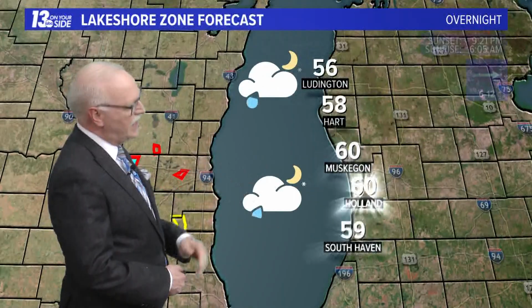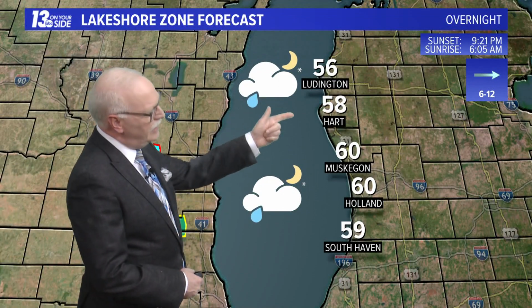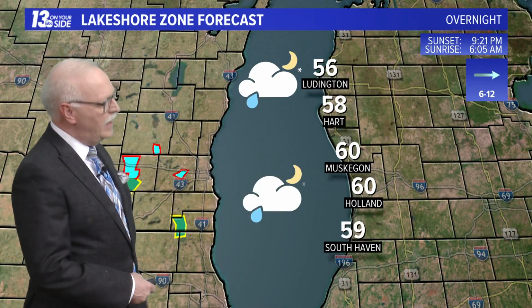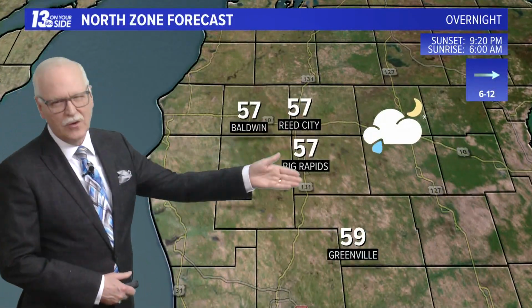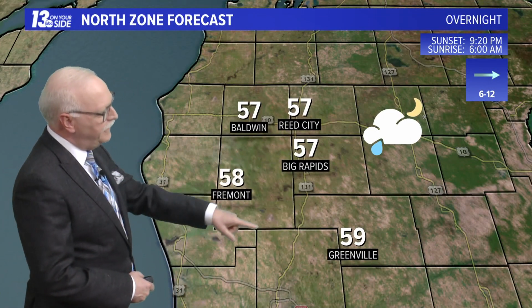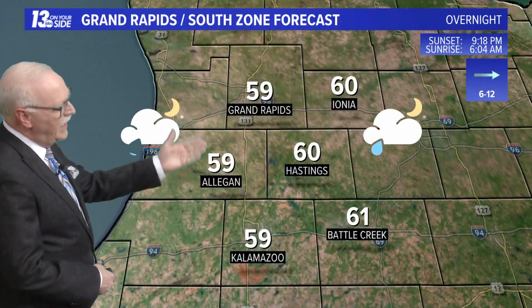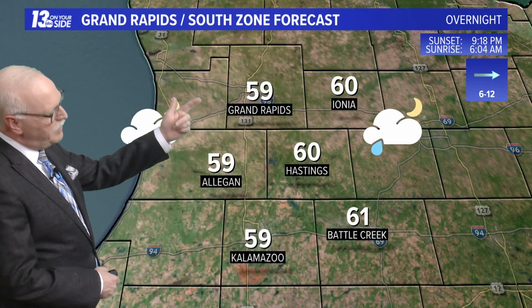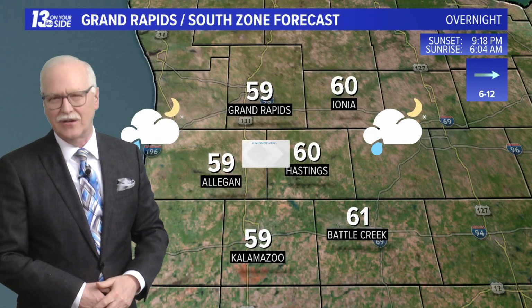For tonight, look for skies to become cloudy once again. And between about 11 p.m. and about 2 a.m., you can see some showers just sliding down through the area, upper 50s to near 60. To the north, you could expect your rain maybe midnight, 1 a.m. to about 3 a.m., mid and upper 50s with those skies becoming cloudy once again. We'll see some clearing first here in the greater Grand Rapids area, and then those rain showers moving in between about 2 a.m. and 4 a.m. Overnight lows right around 60, give or take a degree.